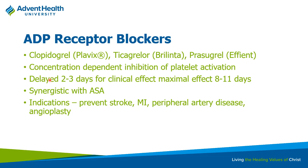So you'll find patients who have a history of stent placement. Are there any high-profile people that got stents placed recently? Bernie Sanders did, actually, yeah. So he's probably on one of these ADP receptor blockers because he had that stent placed, in order to prevent that stent from being clotted up with a bunch of platelets, right? And so he might be on ticagrelor. Who could say, right? Probably his medical team, maybe.